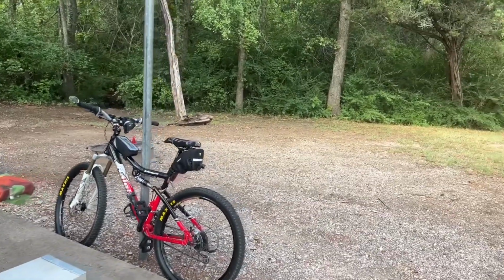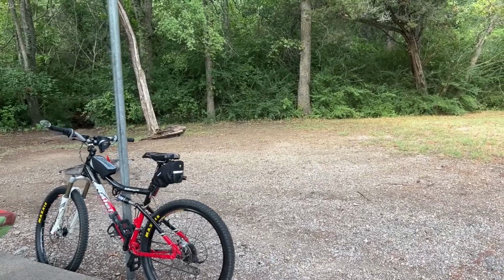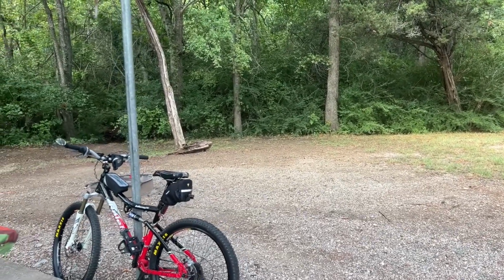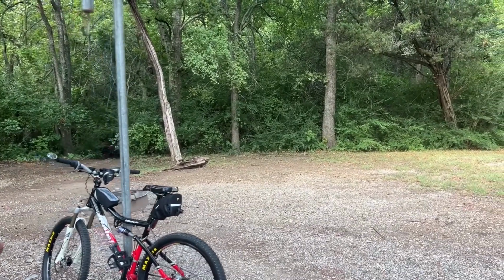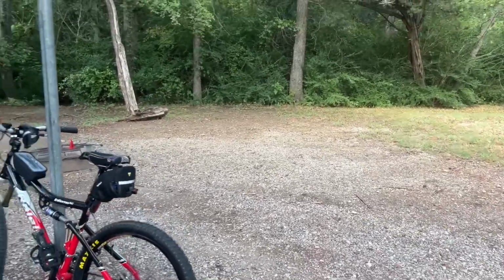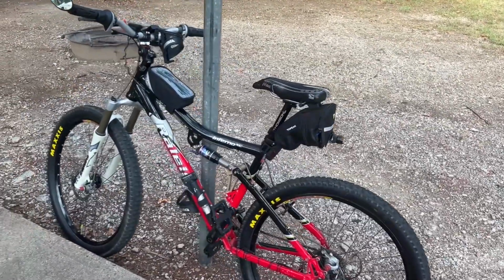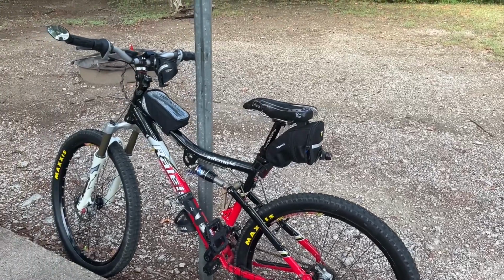But they have some pretty nice mountain bike trails and hiking trails here at Cleburne State Park. And if you go a few miles south, there's Dinosaur Valley State Park, which also has some awesome mountain bike trails. This is my vintage mountain bike, the Raleigh Inferno.